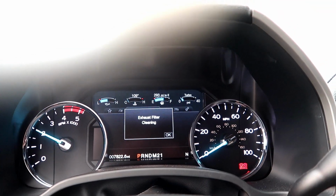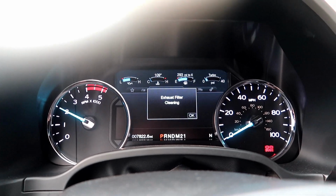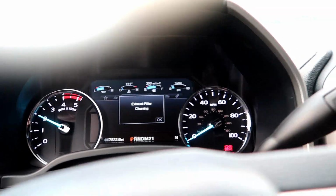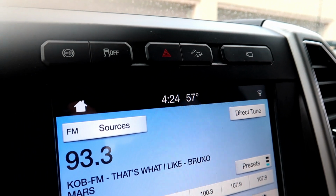It didn't say that there was any issue with doing this right out of the gate, and it didn't say please warm up the truck first, or anything of that nature. So it's been going on for probably 2 or 3 minutes now, so it's 4:24.